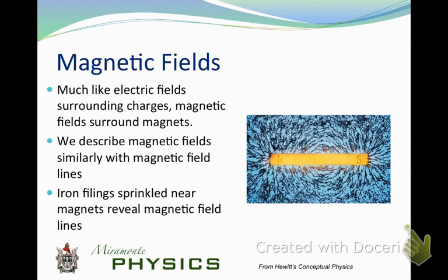Magnetic field lines are actually really easy to see when you're looking at a magnet, because you can get these little teeny bits of iron, iron filings, and if you sprinkle them around a magnet, you can see the way the lines of force line up. So you get these magnetic field lines surrounding magnets, much like you would around electric fields, like if you had an electric dipole of a plus charge and a minus charge. These lines would look very similar.